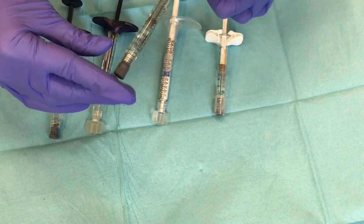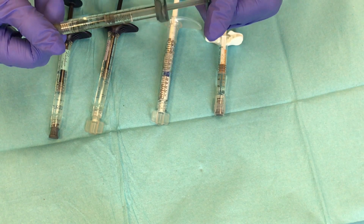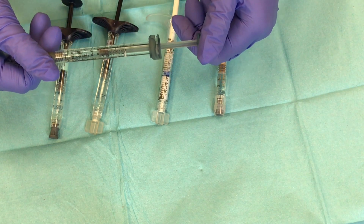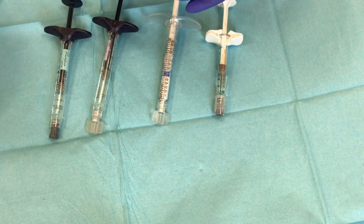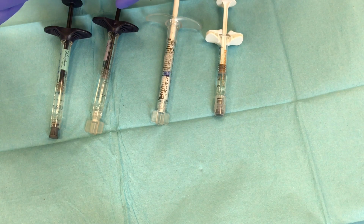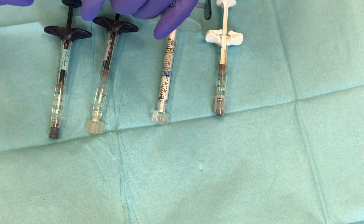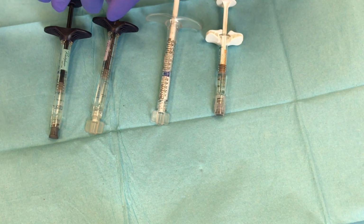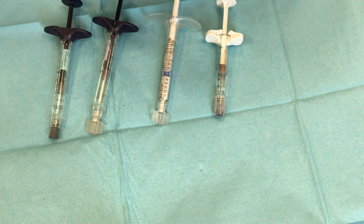So our first product here, we have some Juvederm Ultra Plus. This is made by Allergan, and it is a hyaluronic acid based filler. It's sort of the middle of the road kind of product. It's thicker than Volbella, it's thicker than Juvederm Ultra. It's good for sort of moderate facial lines as well as for the lips if you're looking for a little bit of a plumper look. So here we're gonna prime our needle.